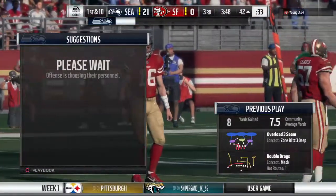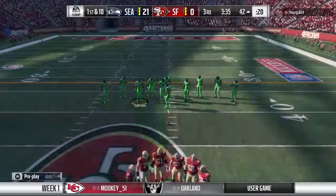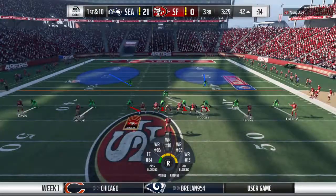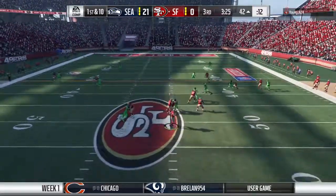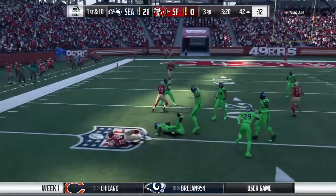We always talk about having to read defenses and how complicated that is. Well, this was an excellent read. Read the pressure and got rid of the football before it even got to him for a nice game. And when they're blitzing like that, running back usually a good spot to go with the football. Without a doubt, because he's right in your sight line or he's near you. So you're able to just get it to him easily. And once he gets in space, that's usually a good matchup for him.